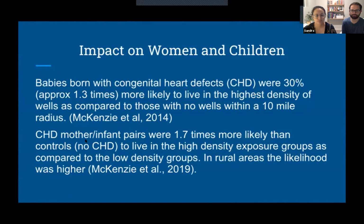So Dr. McKenzie went back and in 2019, she did another study and looked at the babies born with congenital heart defects. She looked at mother-infant pairs where the infant had congenital heart defects, and they were 1.7 times more likely than the controls, with no congenital heart defects, to live in the high intensity exposure group as compared to the low density group. And in rural areas, the likelihood was higher. So she took the information and did a better study, which showed more of a connection.